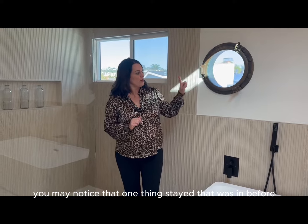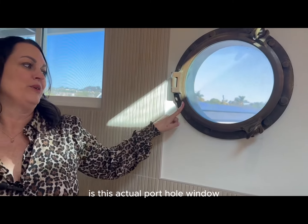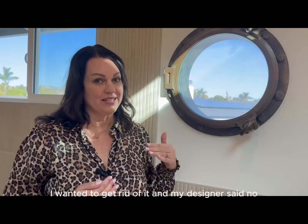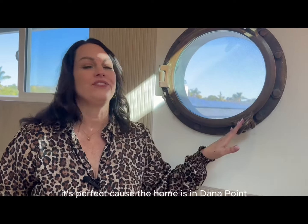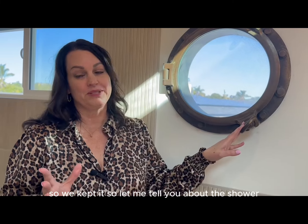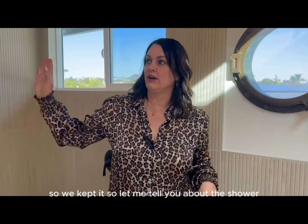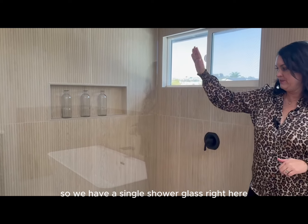You may notice that one thing stayed that was in before is this actual porthole window. I wanted to get rid of it, and my designer said, no, you should keep it. It's perfect because the home is in Dana Point. It has that little nautical theme. So we kept it. So let me tell you about the shower. I like to do minimal glass, so we have a single shower glass right here.